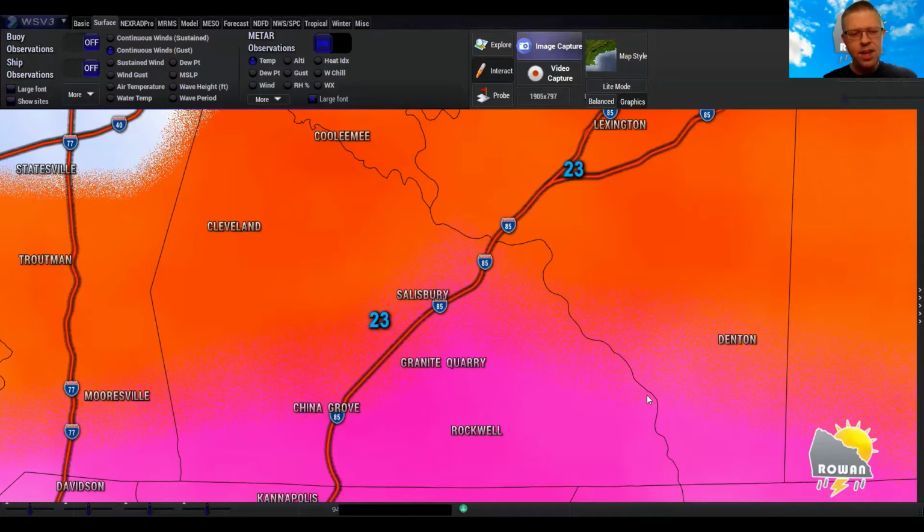And then just keep in mind that if you are starting to see rain outside your window, or you start to see it over the next couple of hours, that is freezing rain as the ground temperatures are below freezing. So that rain is going to melt on impact.